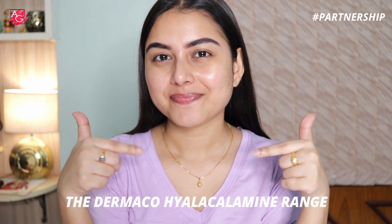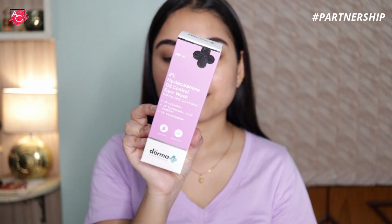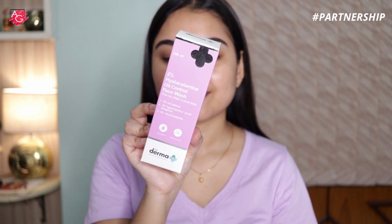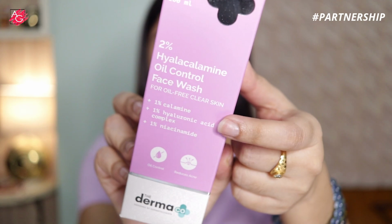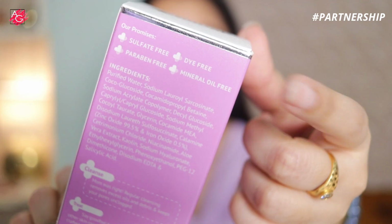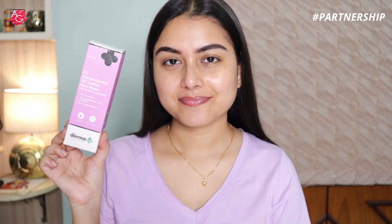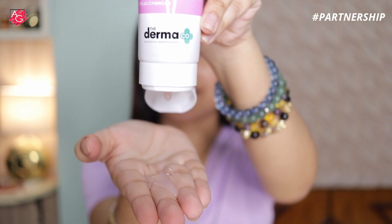We oily skin girls always look for something that absorbs the oil without making our skin dry and patchy. But the products that have calamine tend to dry out our skin, and now Dermaco has come out with their newly launched Hyalacalamine range. So first I'm gonna use the Dermaco 2% Hyalacalamine Oil Control Face Wash that clears the excess oil and dirt from your pores and keeps your skin acne free. It has hyaluronic acid complex that leaves the skin hydrated and calm, and calamine that eliminates excess oil while soothing your skin. This face wash has a non-drying formulation.